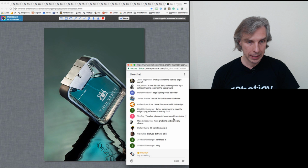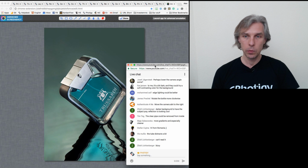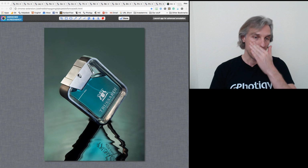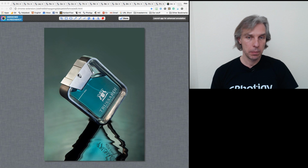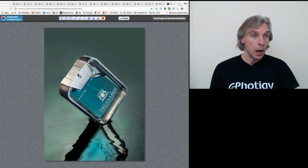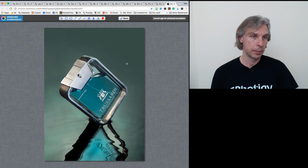The tube distracts, can't read, blurry. Okay, then we are going to remove it, and I'm going to read it. Okay, so yes, interesting feedback. So unfortunately it's not enough for the text to be read. What I can tell. And about angle, I am okay with this angle.